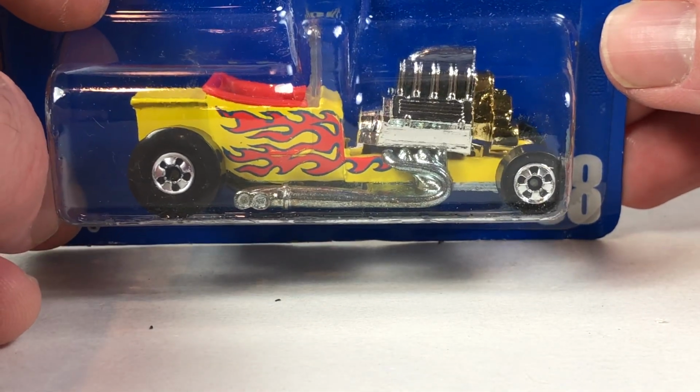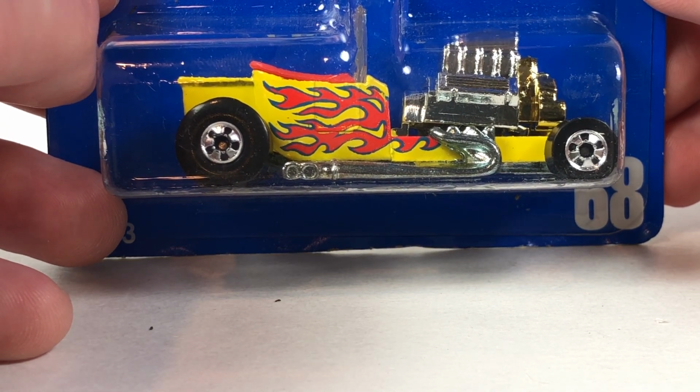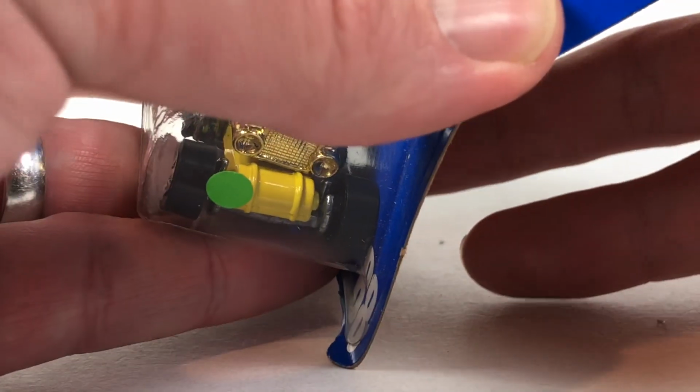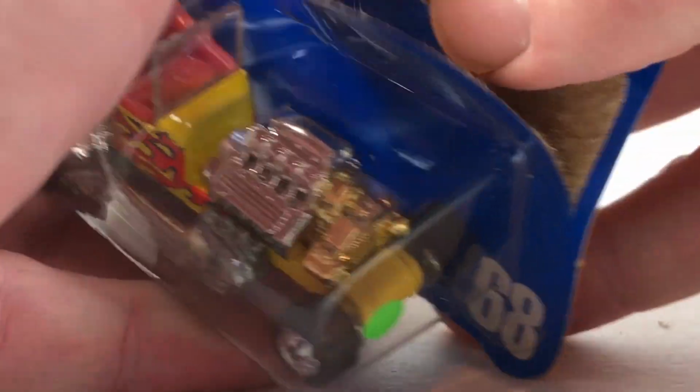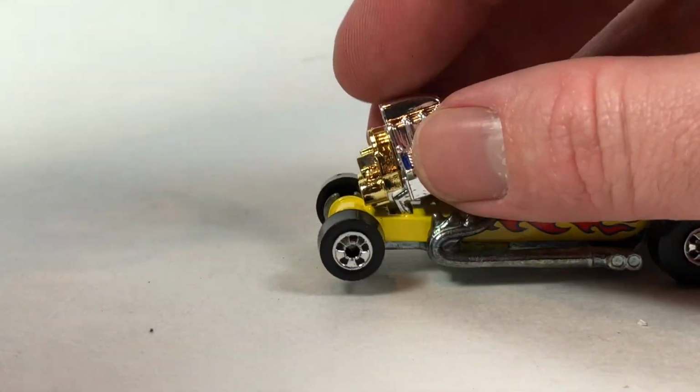So here it is. This is the tea bucket. The tea bucket debuted in 1989. This is a 1989 car right here. It was released on the more black wall card as well, and I think orange, and then this card it was in yellow, so it got released in two different colors.